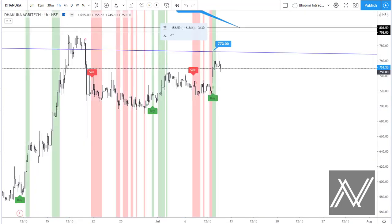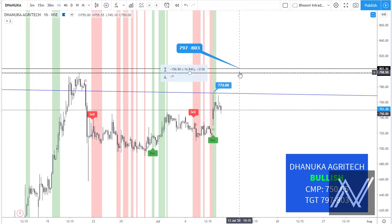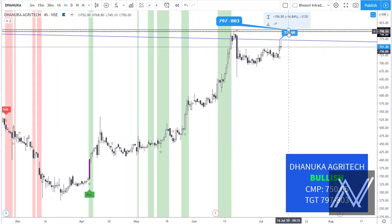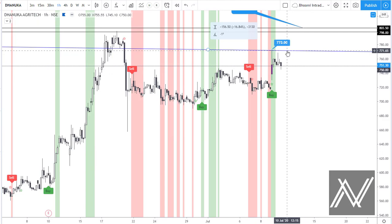And now last but not the least, this is Dhanuka Agritech. In Dhanuka Agritech, what I'm expecting is a breakout of 773 here for a target of 797 to 803 range. Now if I jump to the 4-hour chart, you can see it's a double test of this line, a double test of the previous high here. So it makes sense that it will test it back again. The earlier high is 797, 799 precisely if I check the OHLC, and then the next target is 803. That's the reason I have put the target range of 797 to 803. Just repeating that again, I will be looking for a breakout of 773 for a bullish target of 797 and 803 for Dhanuka Agritech.